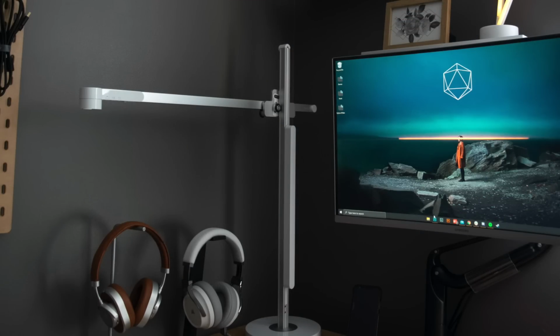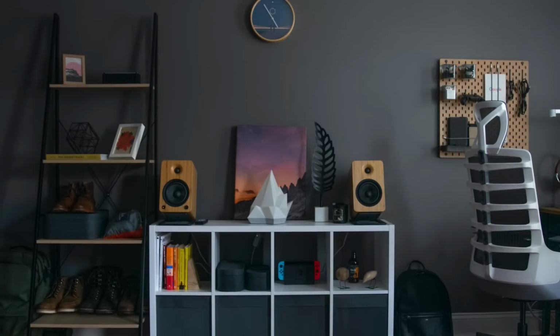And then under the lamp for his audio gear, he has the Master and Dynamic MH65 headphones with the Corsair Virtuoso RGB headset. One for music, one for gaming. And then also, right behind the setup, a really nice kind of shelf setup going on. Loving the aesthetics of this overall.